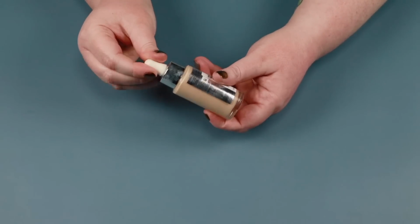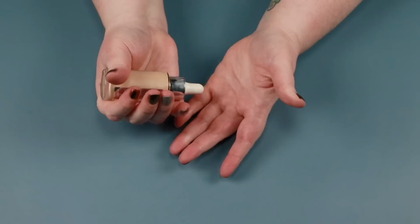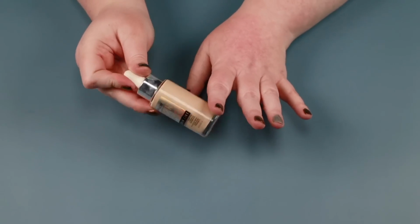I'm also not a huge fan of the dropper situation. The dropper, I feel like, is just kind of a shitty product. I would prefer it to be in a squeezy tube had I liked the product, but yeah, not a fan of this. Again, love the Super Stay line. It's just this was not a home run for me.